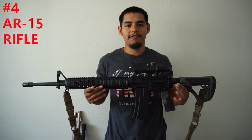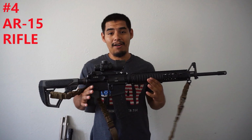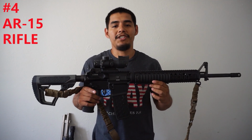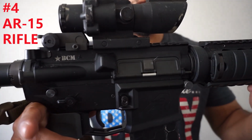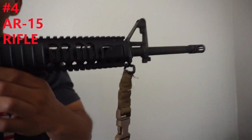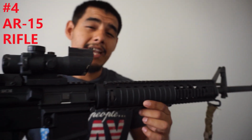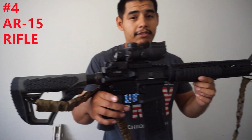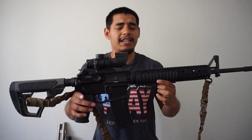Another home defense firearm which I would highly consider is an AR-15. The AR-15 is very notorious and very popular in the United States. This one is chambered in 5.56 or .223, and this one in particular has a 20-inch barrel. You can get different barrel lengths and sizes. I do not recommend AR-15 pistols for home defense. The reason why is it's going to blow your eardrums out. Those things are extremely loud, guys.